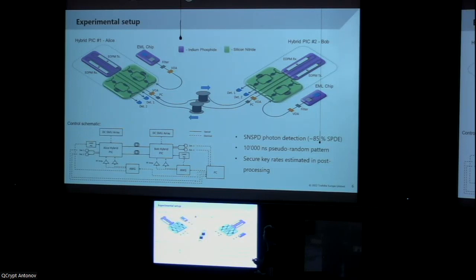And I've provided in the bottom left a less stylized schematic of what's going on, which also includes the electronics that we used. What we're not doing currently is the real-time processing electronics that you saw in the previous talk, so we haven't got FPGAs crunching through the qubits in real time. We just send a repeating, in this case 10,000 nanosecond, pseudo-random pattern on some AWGs that then do the actual control of the EOPMs. Detection events come off the SNSPDs, and then the secure key rate is estimated in post-processing afterwards. We do that in either an asymptotic regime or a finite key regime, depending on what's most appropriate for the data we've taken.